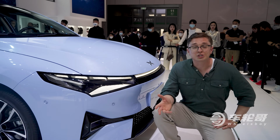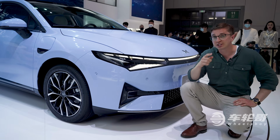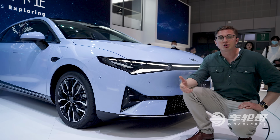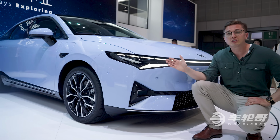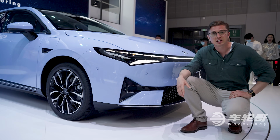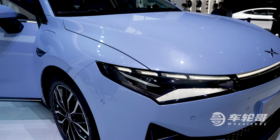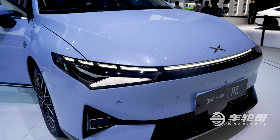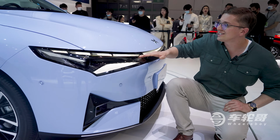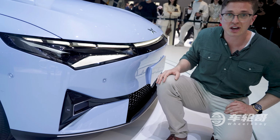Now that we have an actual static car to have a look at, we can maybe take our time a little bit more in analyzing some of the changes and evolutionary differences we're seeing on the front-end styling of the P5 versus previous XPengs like the G3 and the P7 in particular. We're starting here with the headlight on the front end. We have an upper area here which transitions into the same LED strip that we saw on the P7, kind of the signature character of that car's front end.